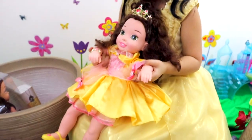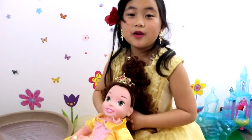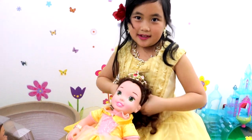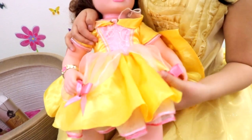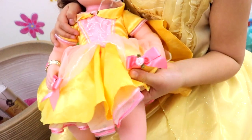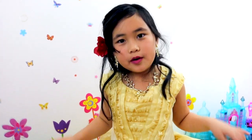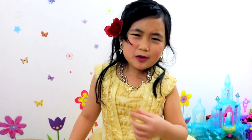I love singing. She comes with a set with Mrs. Potts and a tea set. I love her dress. She has a bow and it has a rose on it. I especially have this crown that's so pretty, and I wish I could find it so I can show you guys. And I think I got it when I was at Disneyland, maybe when I was three or four.